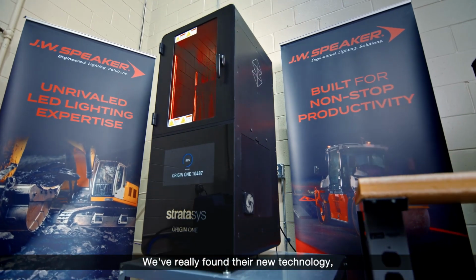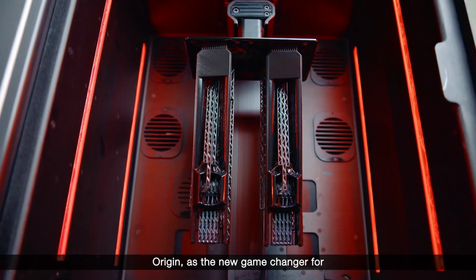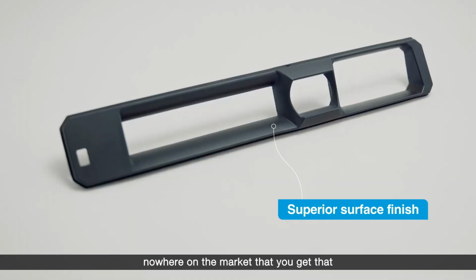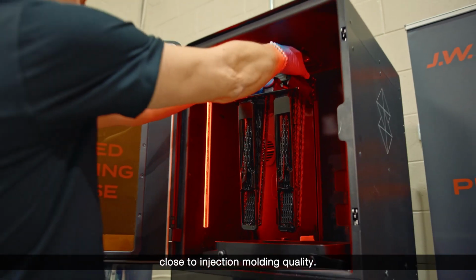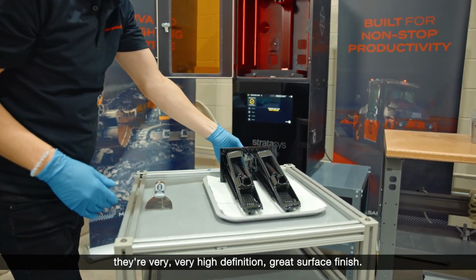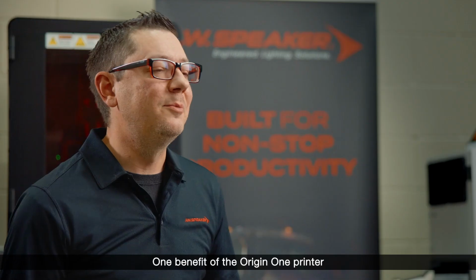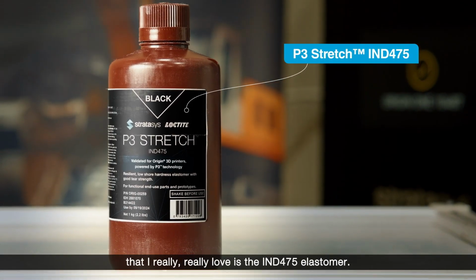We've really found their new technology, Origin, as the new game changer for small volume production because there's nowhere on the market that you get that surface finish that is so close to injection molding quality. My impressions of the parts that I've seen come off of the Origin One, they're very, very high definition, great surface finish.